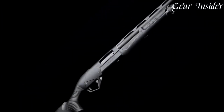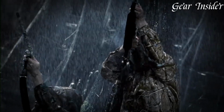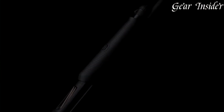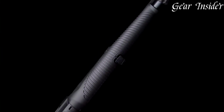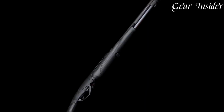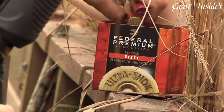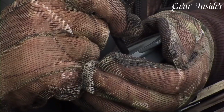The SuperNova features Benelli's renowned Comfortech recoil reduction system, which significantly reduces felt recoil, enabling faster follow-up shots and enhanced shooting comfort. Equipped with a rotating bolt head and a dual action bar system, the SuperNova ensures smooth and reliable cycling with each pump.